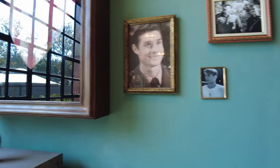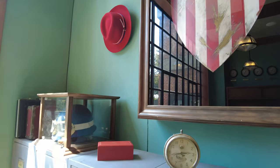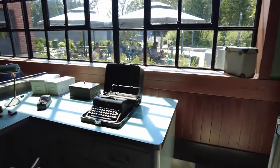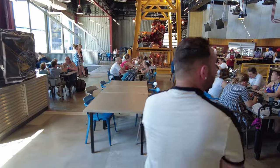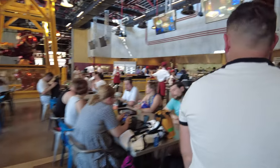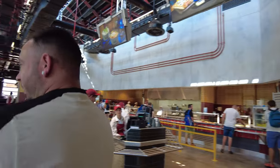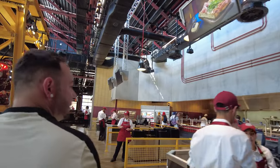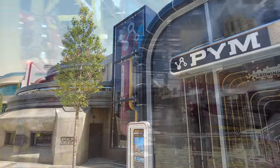We come back into Stark's Factory. We found Peggy Carter's area. That's cool. Little desk. In her hat. That's cool. Ooh, it's not as cool in here as it was yesterday, that's for sure. Yeah, but it's pretty much the same food that they had yesterday, so that hasn't changed.